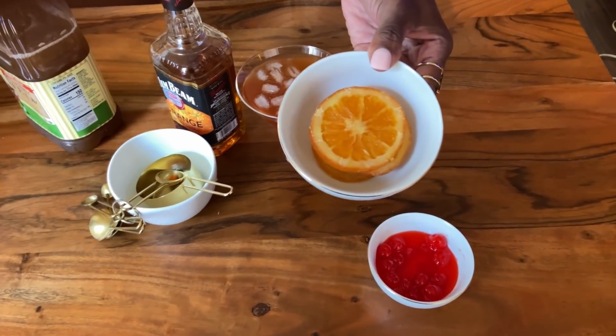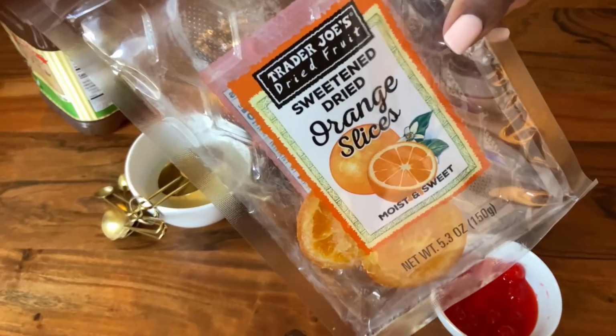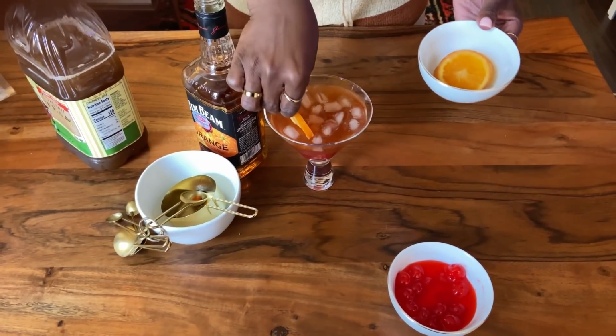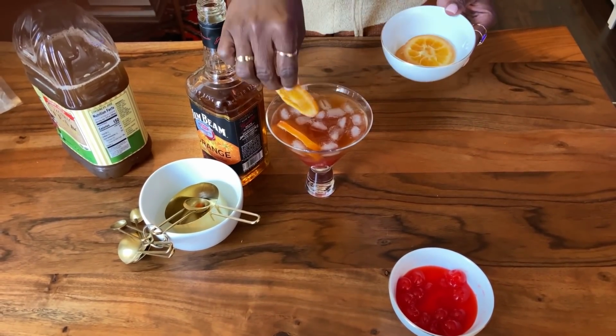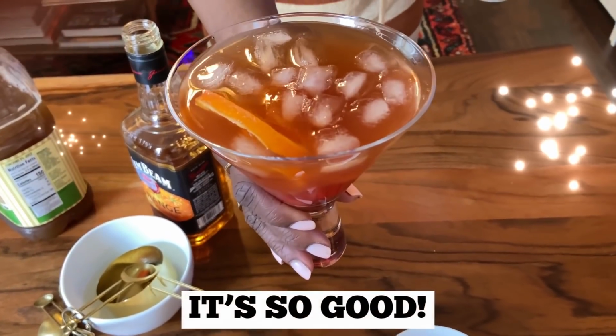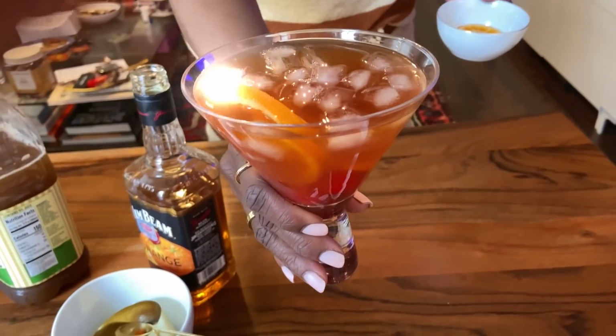The next thing I like to add are these sweetened dehydrated oranges. I also picked those up at Trader Joe's, but I'm sure you can find those at any specialty store. But I put 1 or 2 slices of those to also add some sweetness and a little bit more orange flavor to the drink. And let me tell you, it is so good.